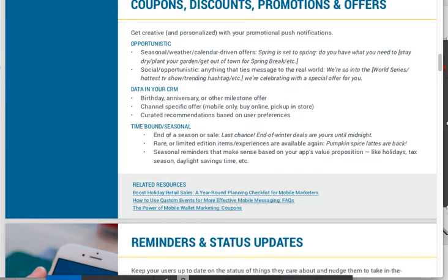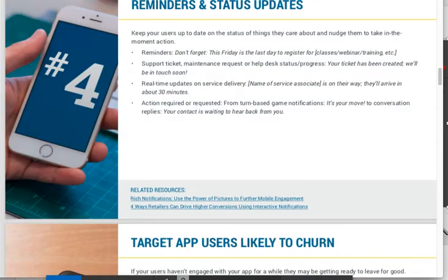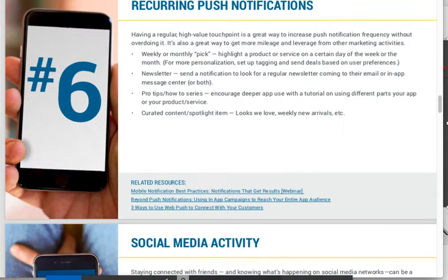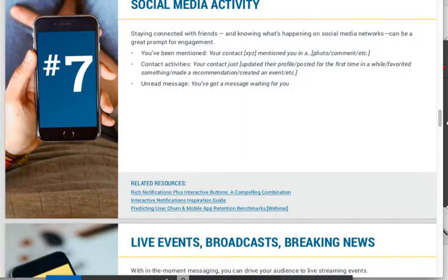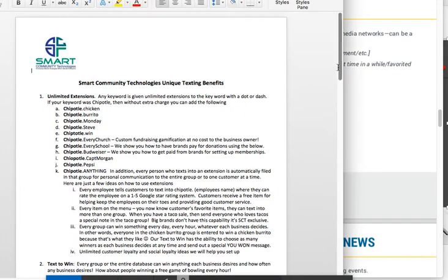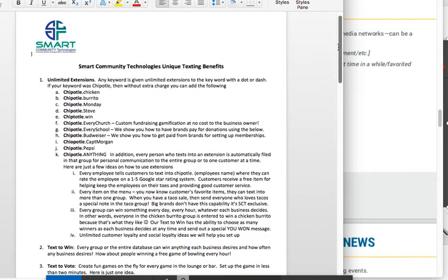All kinds of specials, offers, and promotions are built in. Reminders and updates. People who are likely to churn, recurring, automatically notified by anything. Social media activity, we have it all. So all that's integrated. I'll send you this report along with it. This is a phenomenal report. It'll go over all the benefits.